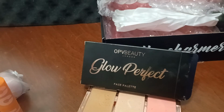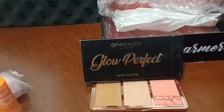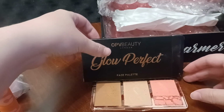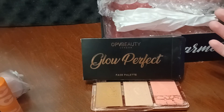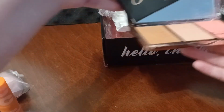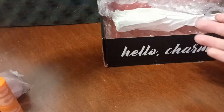So as you can tell, this was one of the problems with my box, is that I did get a damaged product. I will contact BoxyCharm about it, and they'll do something. They'll probably give a coupon code for the drop shop, which I'm not complaining about. That's totally fine.